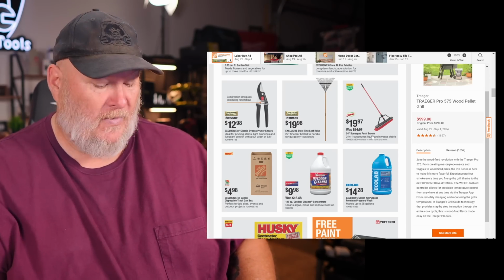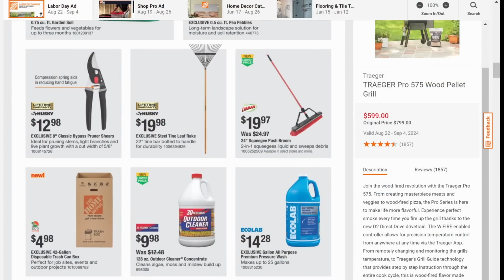And then down below it, let me show you, we've got the trash can box. When you're clearing stuff out, specifically leaves and such, you use it like a trash can, but then you can just fold it up and take it with you. It's $5. It's easy to transport around. If it's just you doing the leaves, get one of these. Don't rustle your trash bags.